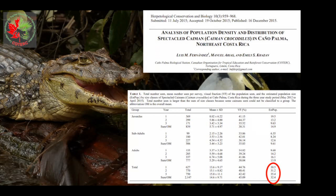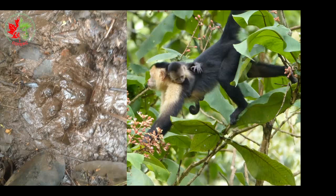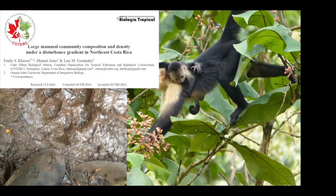Similarly to all of you who went on our famous mammal surveys and probably got to see a lot of great things and probably stared at a lot of mud, wondering what the heck was going on. We thank you as well, because again, when I was down at the station, Luis, Manuel, and I decided to bring all of that data together and publish another paper on, as Andrew mentioned earlier, the large mammal community composition in the region. And again, this is really crucial.